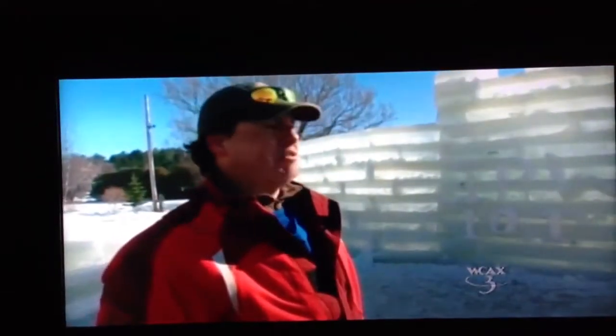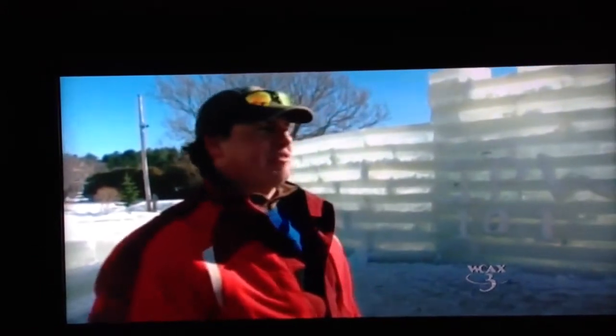It takes an army of volunteers to cut the ice blocks from Lake Flower and assemble them into a palace on the shore every year. But it's work these natives enjoy. And it's fun. And believe me, it's like building an ice fort with 60, 70 of your best friends. So it's like being a kid again? It's absolutely like being a kid.